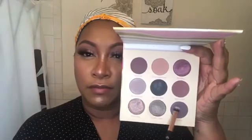Okay, so let's finish up the eyes. On the lower lash line, I'm going to go in with Lazy Baby. And on the brow bone and inner corner, I'm going to go in with French Doors. And I'm going to blend out that lower lash line with Forehead Kisses. Okay, now lastly for lips.